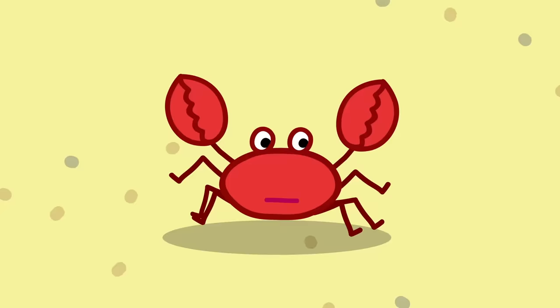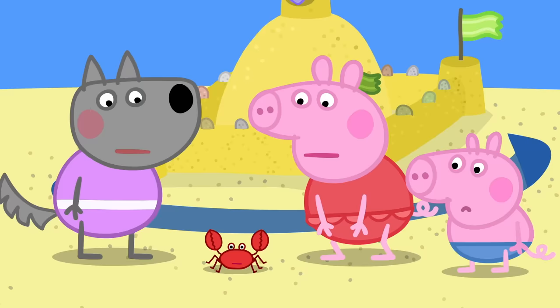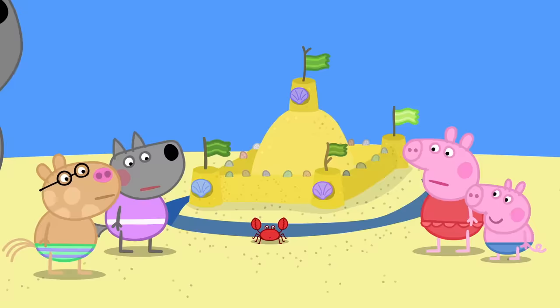Here is Mr. Crab. He's come to take a look at the castle. Hello, Mr. Crab. Do you have a home to live in? Aw, he looks sad. I don't think Mr. Crab has a home. He can live in our castle. Yes, in you go, Mr. Crab. Oh, but how does he get across the moat? He needs a bridge.